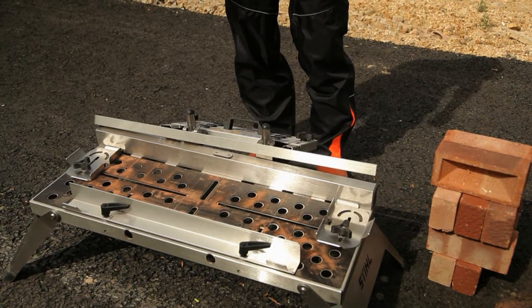When cutting bricks, it's extremely important to make sure that they're firmly secured as to how you're cutting them. You don't want movement, and you don't want to have to put your foot on there to secure them. Something like a jig helps to secure the bricks, keeps them all in line, gives you a nice straight cut all the way through, stopping the bricks from moving as you're cutting.